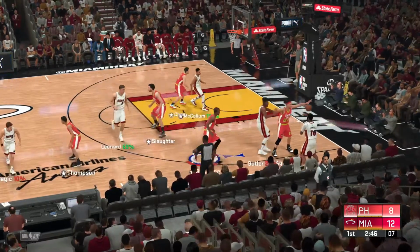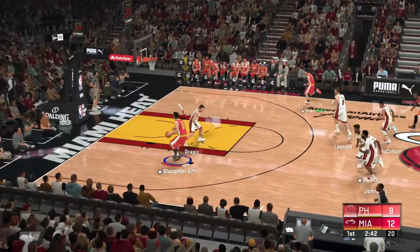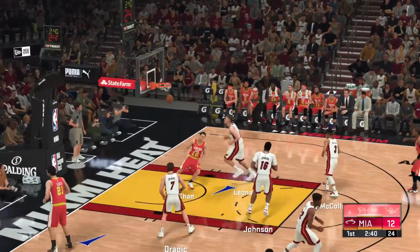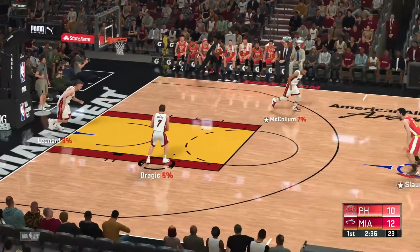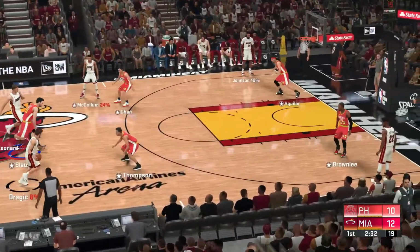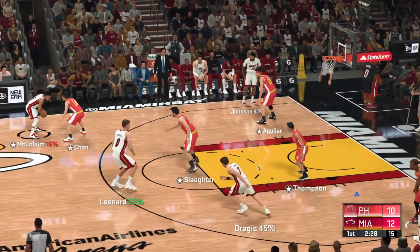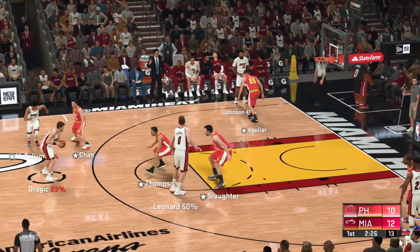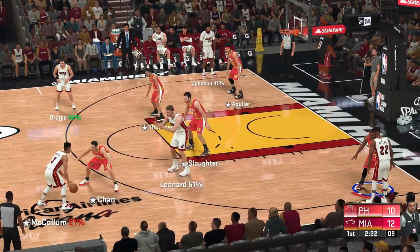And talk about being top 10 in steals. I love his jumping the passing lanes and then stealing away your dribble. Johnson, he's checked in for the Heat. And that's such good work to make this a one-possession game. Terrific steal to get it all started. Dragic kicks to Leonard. First quarter of play and just over 3.5 minutes in.